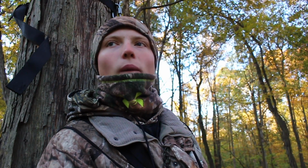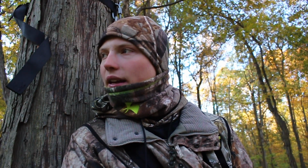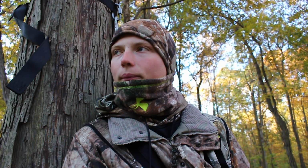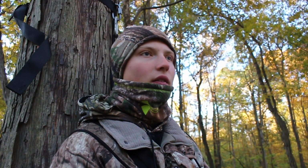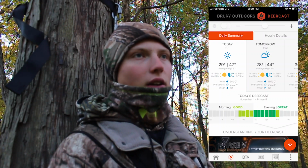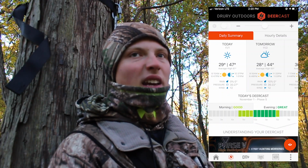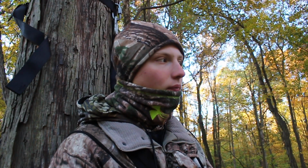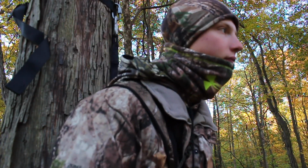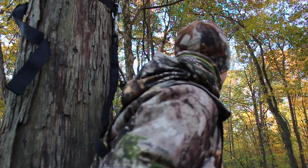So hopefully we can see some deer today and possibly get it done. That's the goal. We're sitting all day, so we're in here for 12 hours or whatever. So it's going to be a long day, but DeerCast says it's great. Says movement should peak in the middle of the day, so we're excited for that. It should be a good morning. I'm excited. Good day for that, rather.